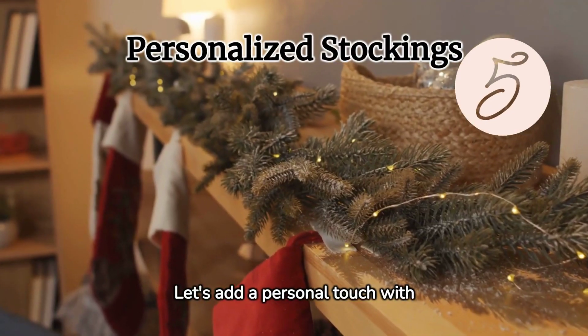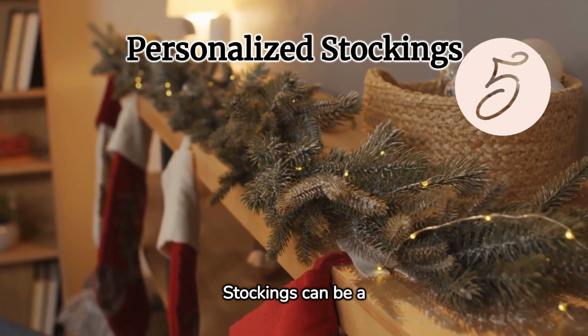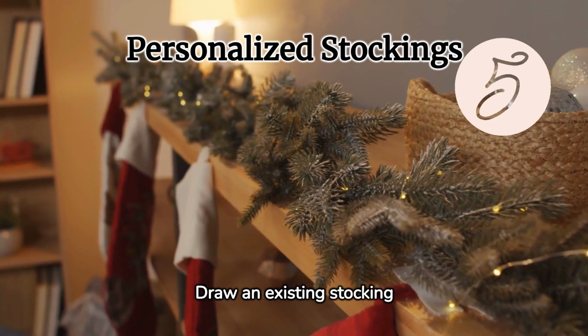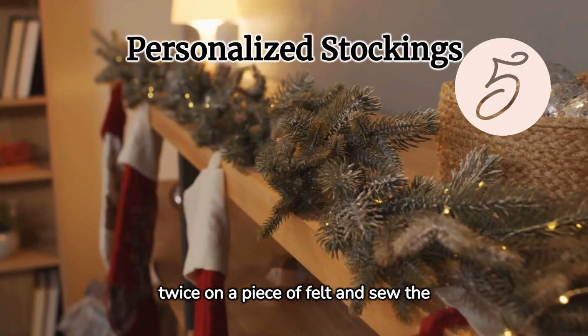Let's add a personal touch with custom stockings. Stockings can be a great way to decorate mantles and empty walls. Draw an existing stocking twice on a piece of felt and sew the halves together.